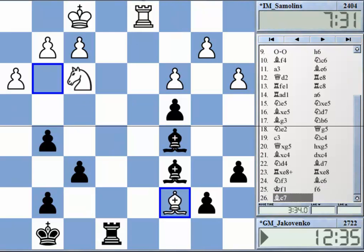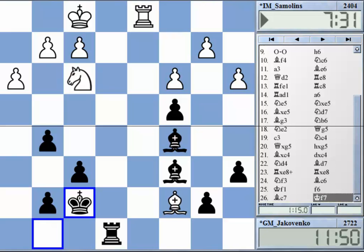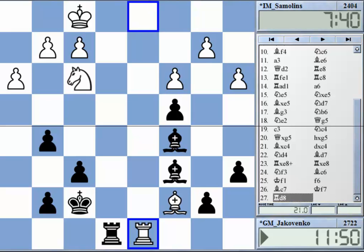Bishop c7, king f7. And now white, okay, white has problems obviously already, but now he played the decisive mistake. He played rook d8, and now is the moment for good technical play, because with good technical play, black now wins instantly. And Jakovenko gets very good at techniques, obviously, so he found this easily.